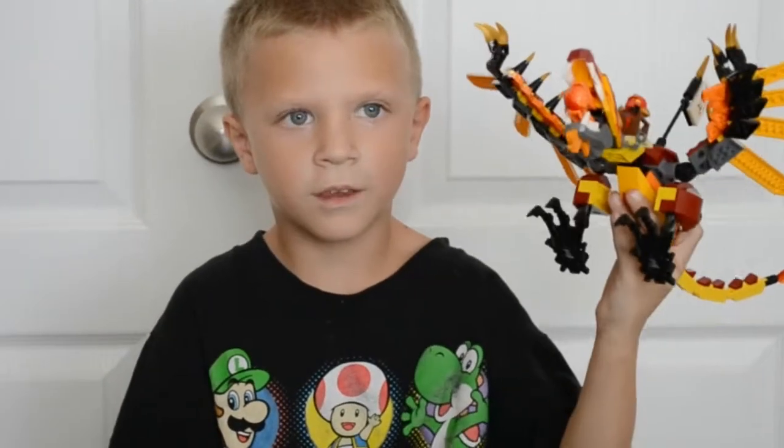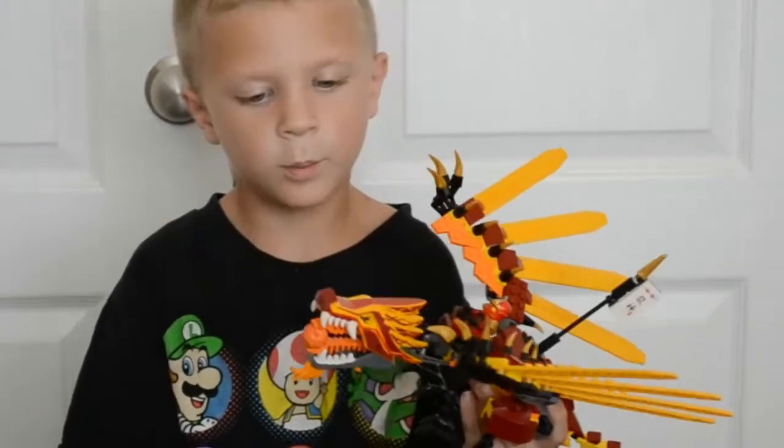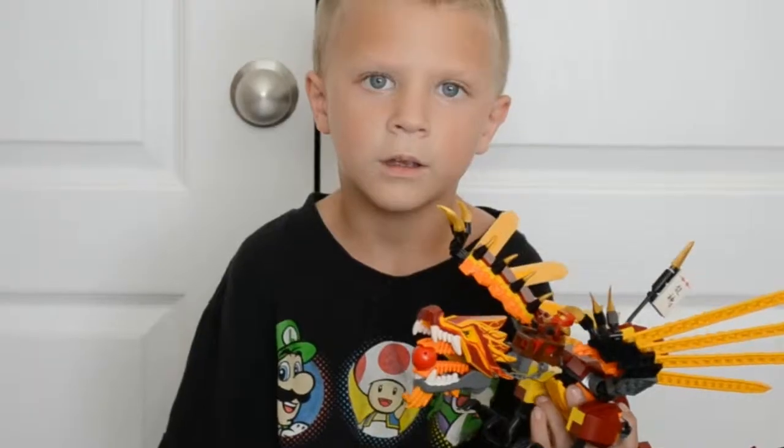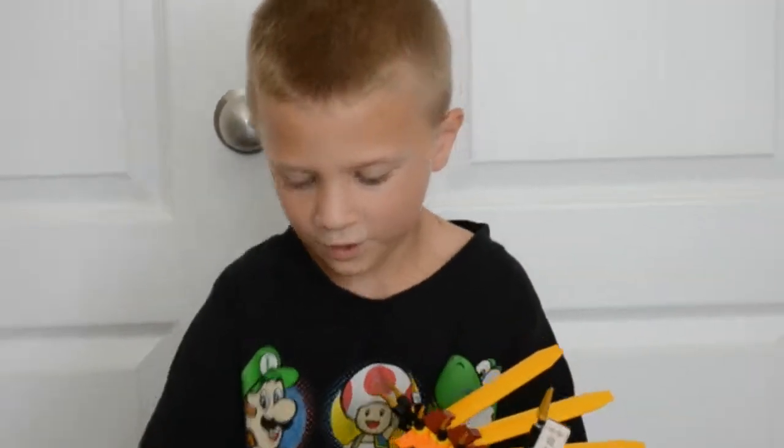This is number one, Ninjago, a fire dragon. So what do you like about him? He brings his little ball out. Very cool. So you really like dragons, huh? Yeah, me too. That's why I have them all.